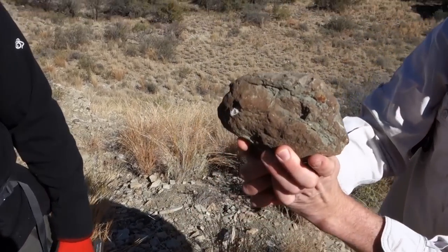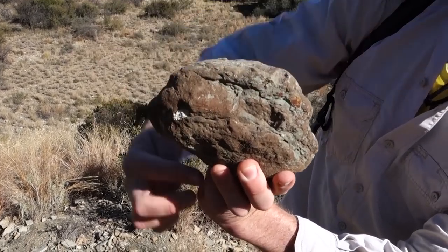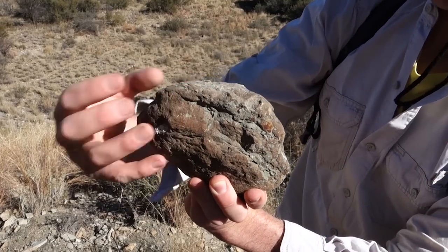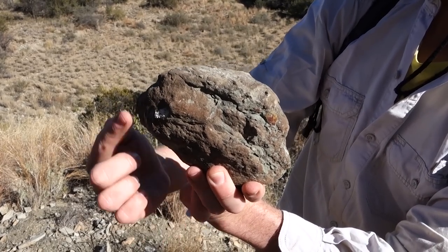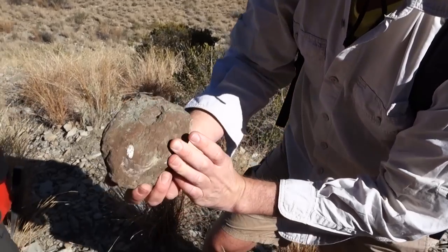If I do that, Doug, it's looking at you now. The eyes are here, the two canines are there, and the lower jaw, the snout, this is the snout. The lower jaw, the V-shaped thing is there, and the back of the skull is here.